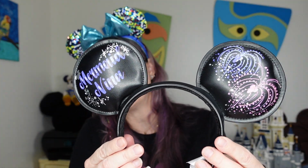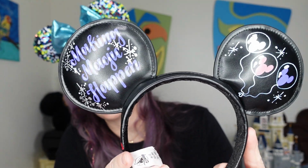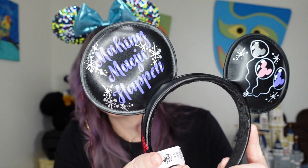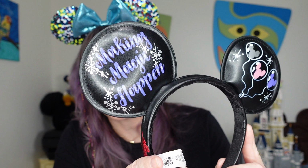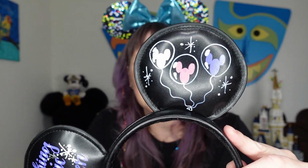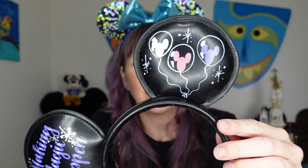So this is the front of my ears, and you flip them. And I had the back say, Making Magic Happen. That's right. I mean, I am a Disney YouTuber and a travel agent, so absolutely making magic happen here with pixie dust. The other one is Mickey balloons, also with some pixie dust. Again, between all my wording and little designs here, I did spend about $45 in decoration. So yeah, that makes these about a $75 pair of ears.